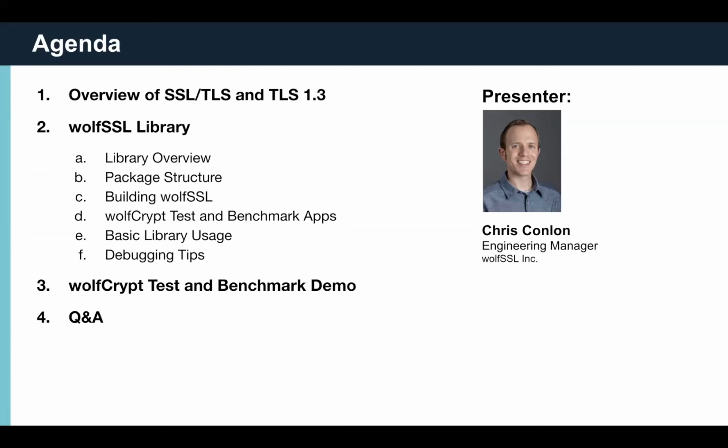So today, this is our agenda. We're going to walk through, starting with an overview of SSL and TLS 1.3. Then we'll go into looking at the wolfSSL library, an overview of the package structure, building a library, some of the applications that we ship to make testing and benchmarking easier for you, look at basic library usage, and then share a couple of debugging tips that we think are helpful. Hopefully I'll have time to do a live demo of our wolfCrypt test and benchmark applications. And then, like Kajal mentioned, we'll have some time for Q&A at the end.